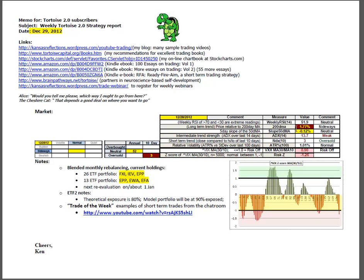Percent stretch relative to the 200 DMA is 1.77%. That puts us in a red condition, so among the worst positions in the last 6 months. And we're 0.23% underneath the boundary for sideways. Slope of the 50 is stabilized at minus 0.12%. That makes it yellow neutral.